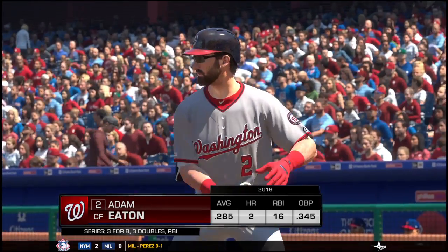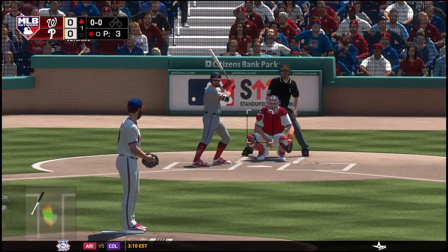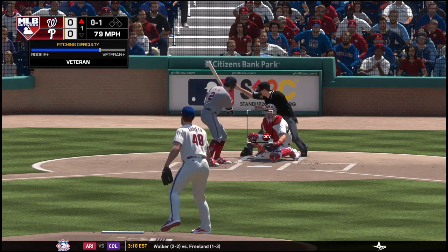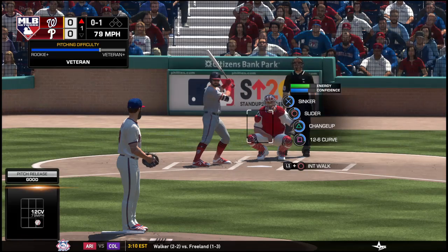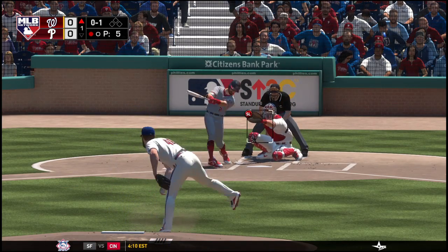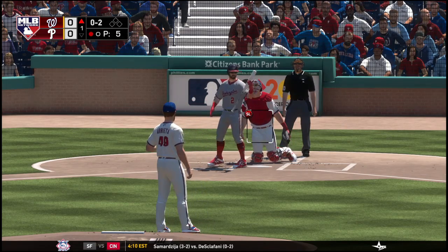In now is Adam Eaton. His history with Jake Arrieta: he's totaled 4 hits in 20 at-bats. Curveball looked at here for strike 1. Shaping up to be a pretty nice day for baseball. 69 degrees here at first pitch.